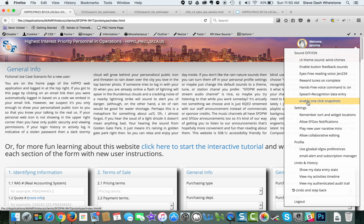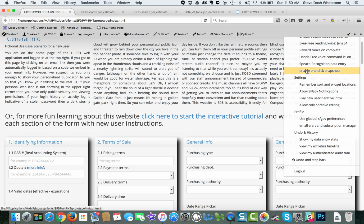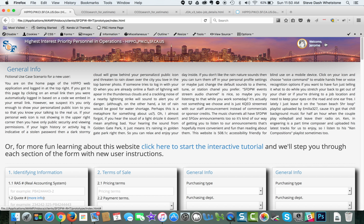Enable one-click snapshots. I'm not sure what that's for. Probably just screen snapshots. That's probably like my default data export. A one-click snapshot would export the screen as a screenshot, yes, but it would also allow you to export all the data on the page. It's a generic one-click export functionality for the whole UI and for all of SFGOV. For all our pages, it should have that. If you want to export, there's one place you go all the time on the page. It's the one-click snapshot. I think it's, what icon is that?